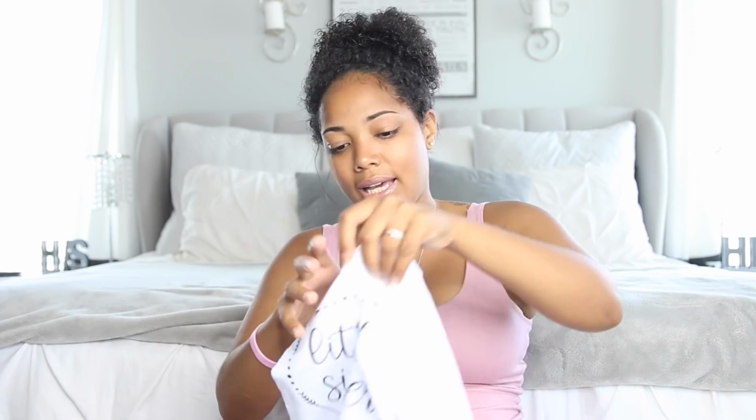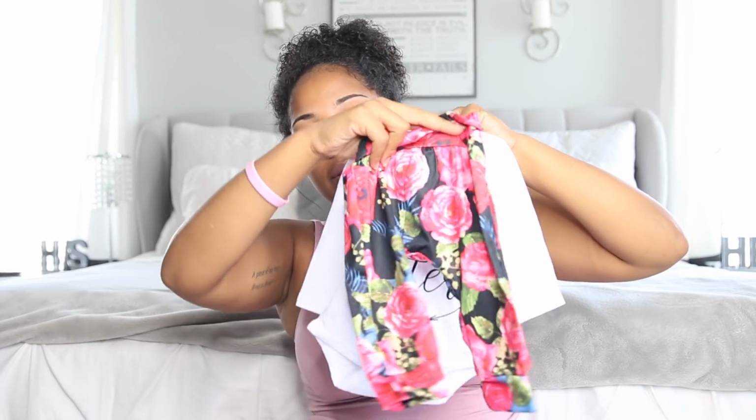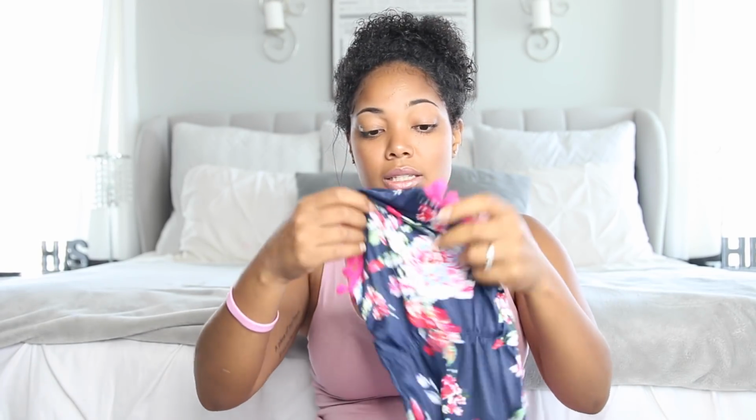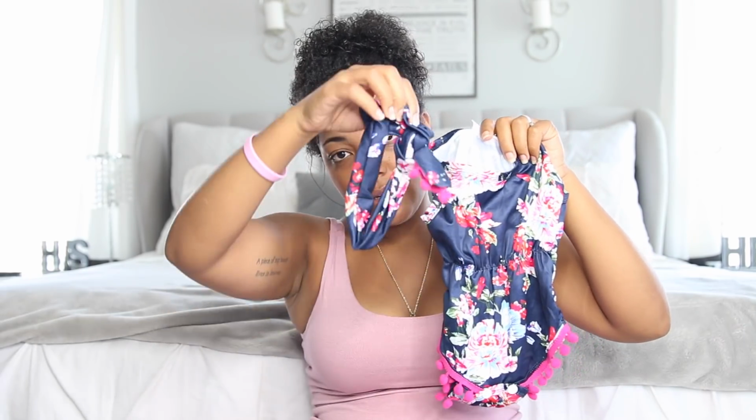And then I have this little onesie, it just says little sister. And it's got some floral pants to go with it. And of course, a headband to go with it. You're gonna have a headband to go with every outfit. I've got 2 more bags of things. Oh, she just kicked. Got this stuff also from Amazon. This is bigger, it's for summertime. A little floral outfit with a headband.